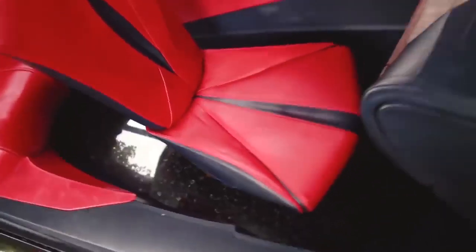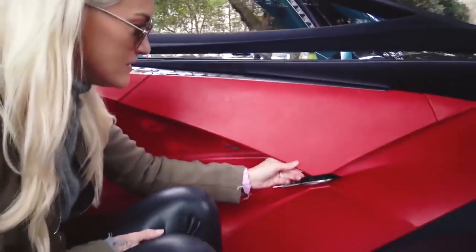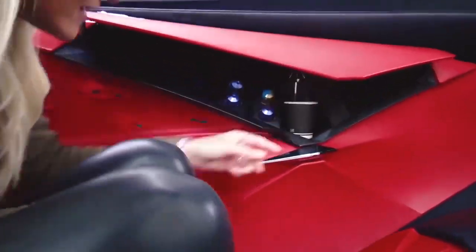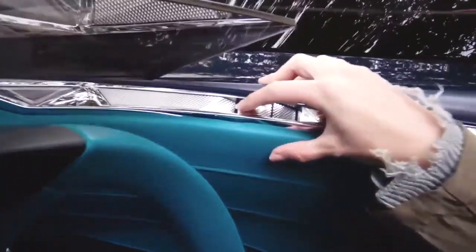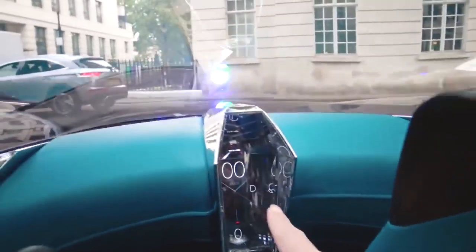That is cool. Okay, let me show you what's in here. Look, it's a little coffee machine. Take this out, have your little coffee. This is how you put it in gear. Just with this little button, hold that down, and it will go into drive.